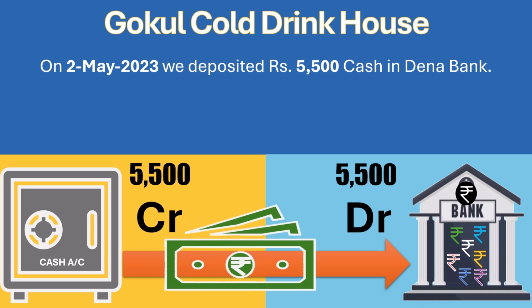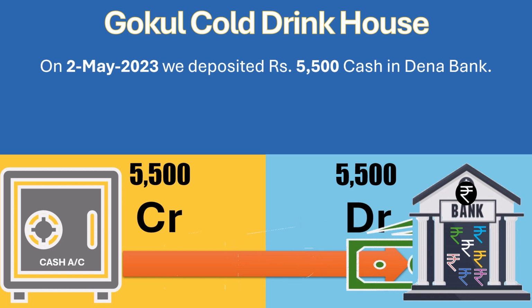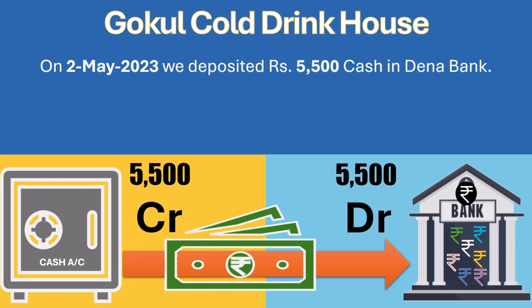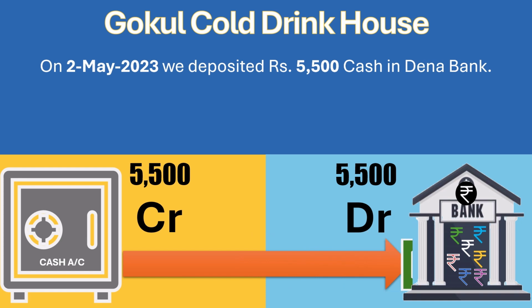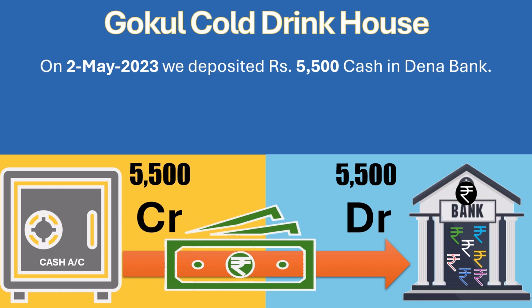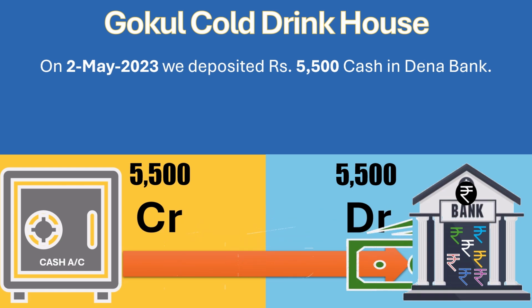The next entry is entry number 8. Here, we deposited money in the bank. The amount was withdrawn from the cash box and then deposited at the cash deposit counter of the bank. If you see the direction of the transaction, the arrow is pointing towards the bank. So we will debit the Dena Bank by 5,500 and credit the cash account by 5,500. I hope you have understood this unconventional method of our arrow rule.